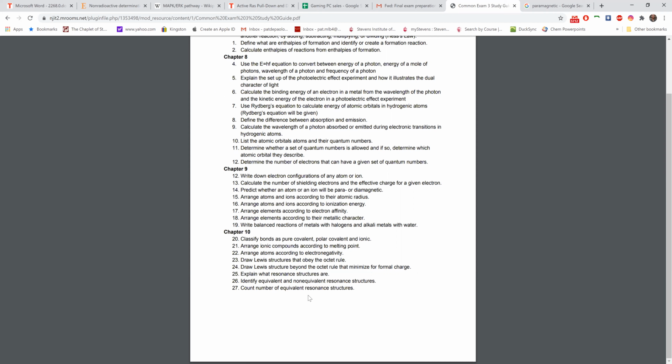So chapter 10: identify equivalent and non-equivalent resonance structures. Basically what I just said. Count the number of equivalent resonance structures. So if you have NO3, there are 3 resonance structures because you can put the double bond on oxygen 1, oxygen 2, or oxygen 3. Just know that that's a thing. I kind of explained that.